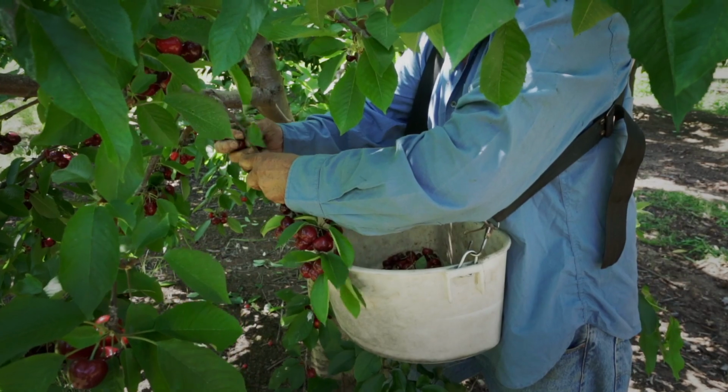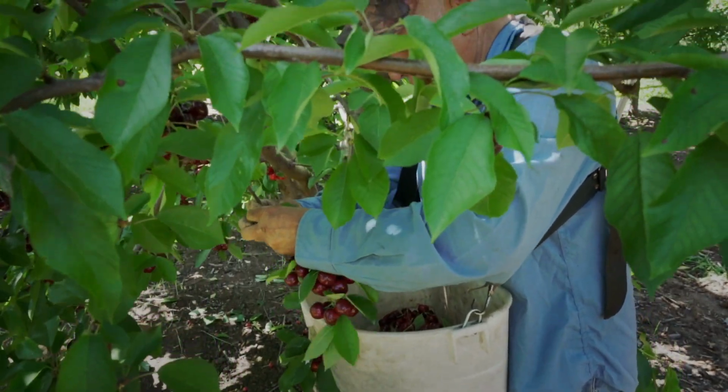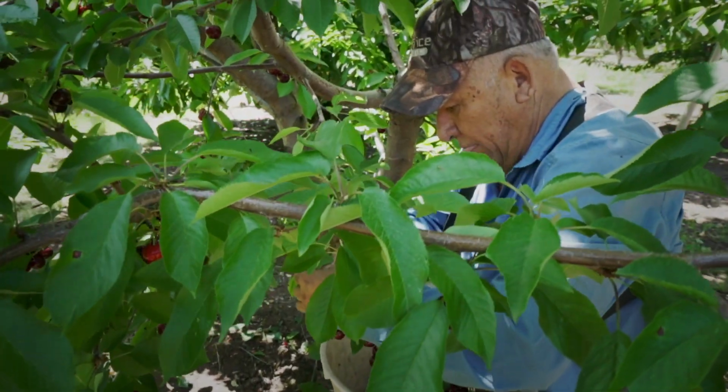We like picking the cherries really before the sun comes up, or right as the sun is coming up, because the cherries are still cool from the evening. And so we'll pick all morning long. Once it starts getting warm in the afternoon, we'll stop picking. The cherries tend to get a little bit softer and we can damage them.